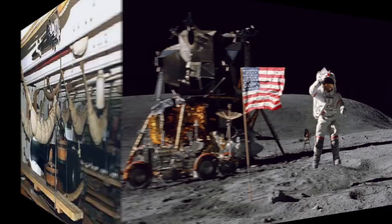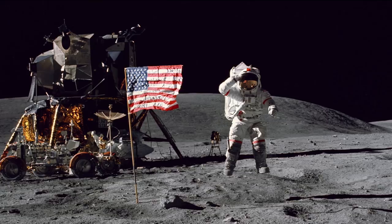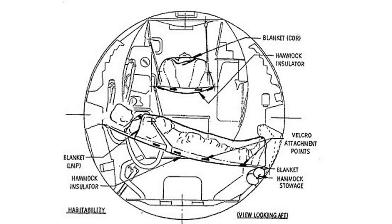Hammocks were used during the United States Apollo moon landings from 1969 to 1972. To save space on the lunar module, astronauts slept in hammocks. This diagram shows how the hammocks were used and stowed.